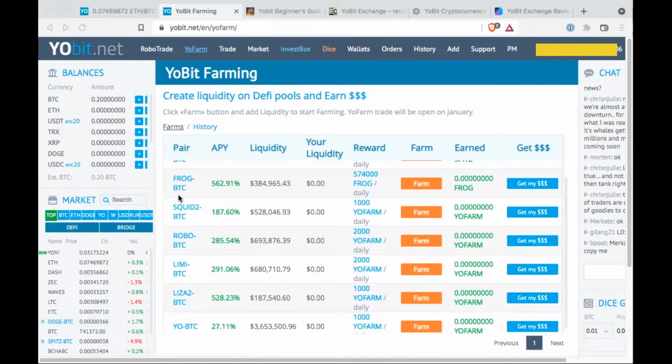But even in a short period of time, such interest can provide serious income for those who want to look at it from a capital standpoint. You should understand that most of the DeFi farmings initially pay that high percentage, as we discussed, and then it stabilizes. So for the farming for different coins, the YOFARM token is credited.